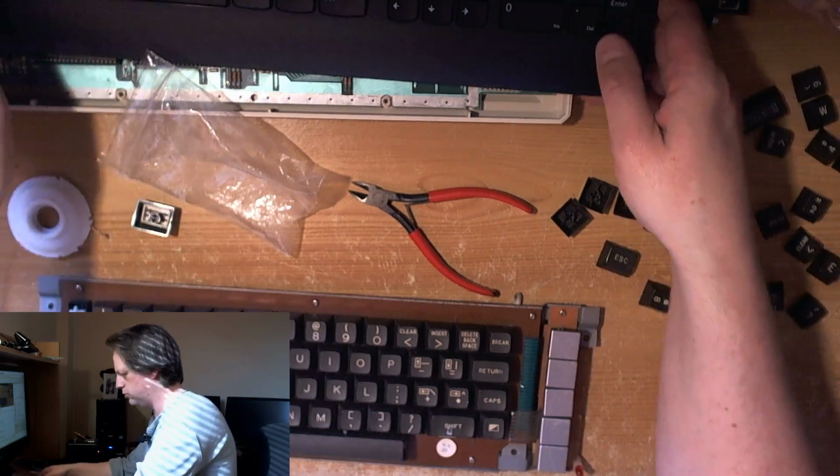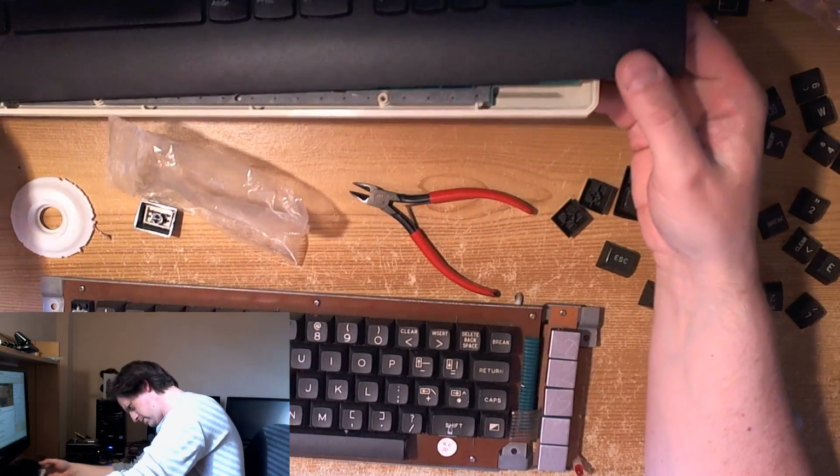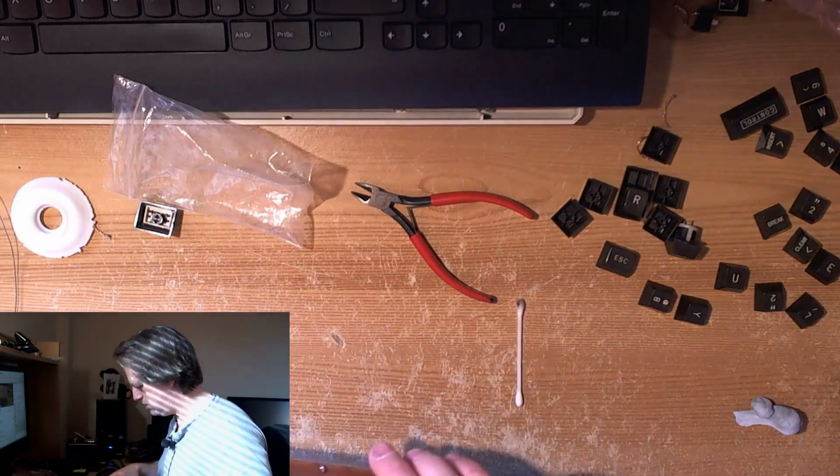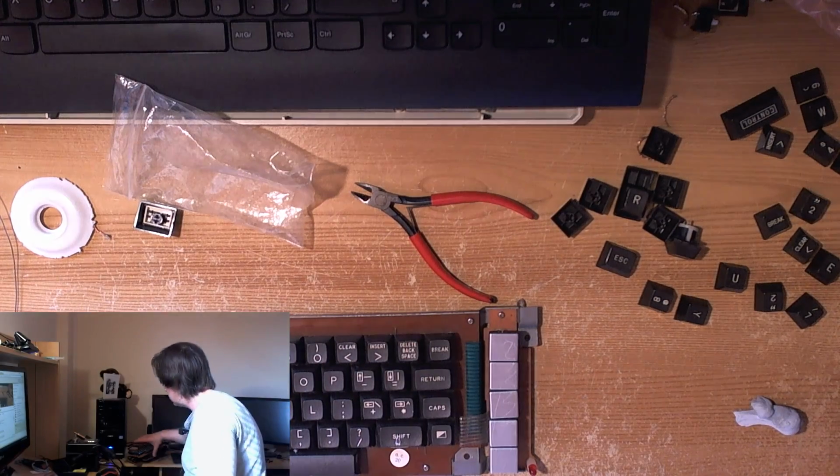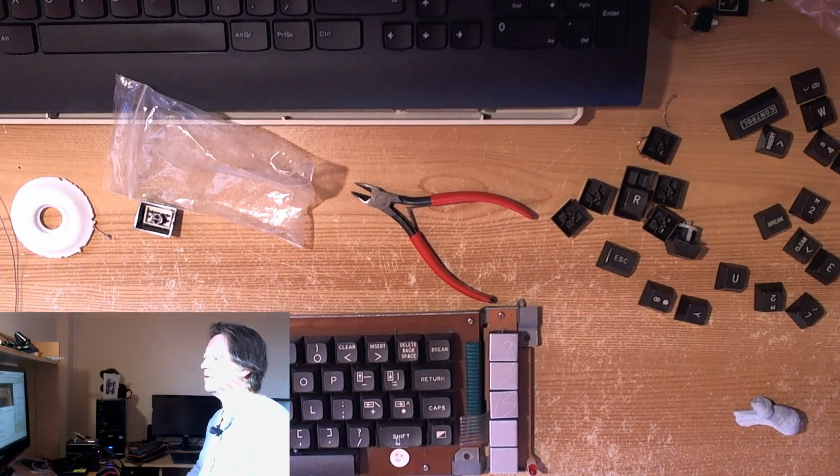Where's my little screwdriver gone? Where the hell? Where's everything going today? What? What?